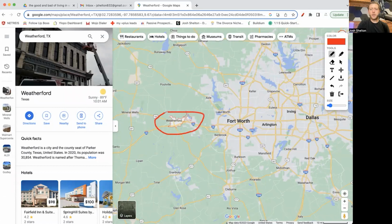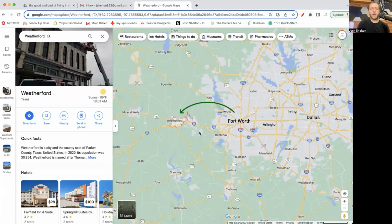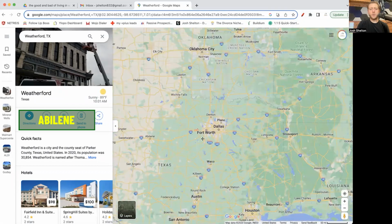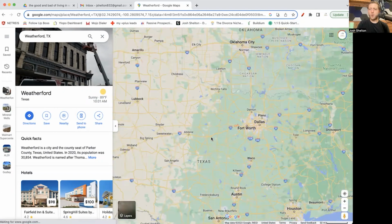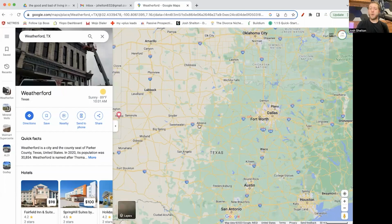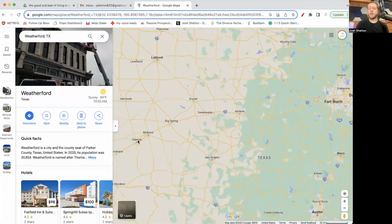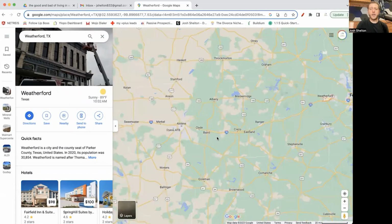is right here. So if we are looking at Weatherford, obviously you see that it is going to be west of Fort Worth. If you continue traveling west, you're going to hit Abilene. Continuing from there, you're going to go into Midland, which is where a lot of the oil and gas work is in the Permian Basin. Midland, Odessa. A lot of folks are there. So a lot of people actually will work in Midland, and they will have a house in Weatherford / Granbury. So it's a pretty hot spot for that.